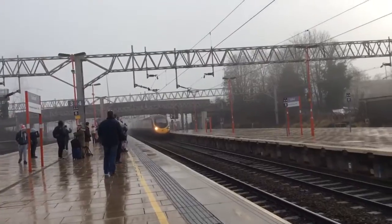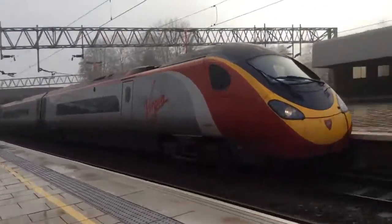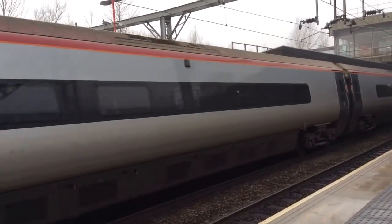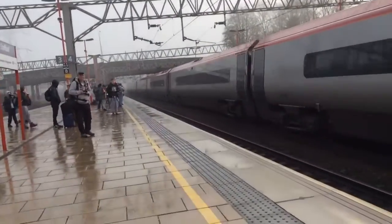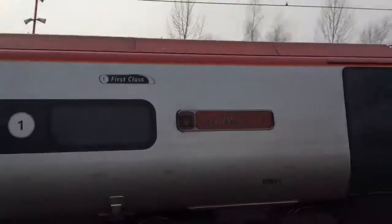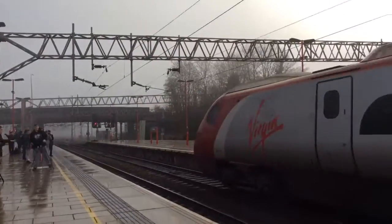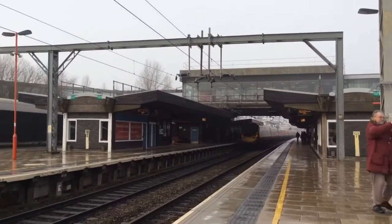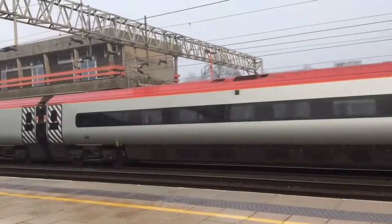The train passing straight through platform 5 at Stafford is 390-114, which is for your 12:49 Avanti West Coast train service from London Euston to Edinburgh. City of Chelmsford, 390-114, City of Chelmsford to Edinburgh. And also passing through, a Pendolino.